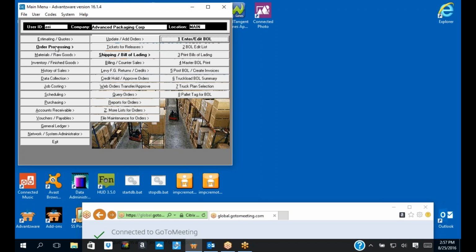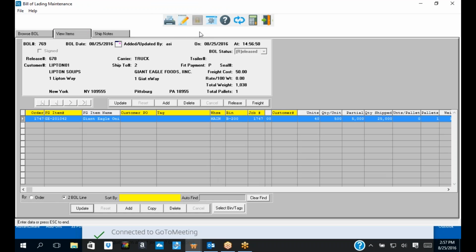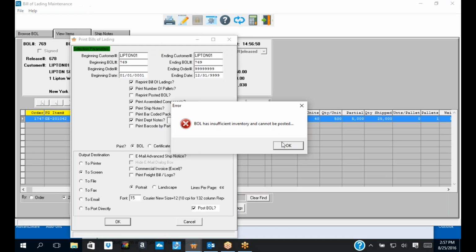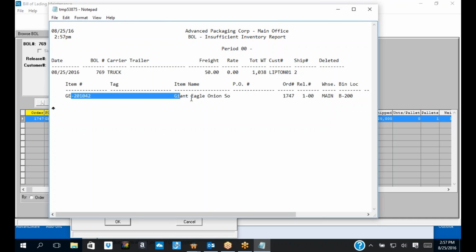Invoices always, well, if you're posting a bill of lading one at a time, there is an NK1, but I don't think it's by user ID really. This little toggle box down here, when I print this, it's saved. So in other words, if I go to print this and then reprint it again, it's not checked. But if I check that and then post it, see, this is that insufficient inventory Dave was talking about. There's a mismatch. That's exactly what he's getting. It shows him a report.